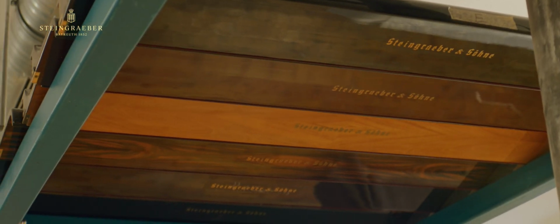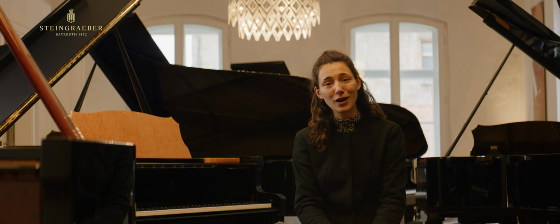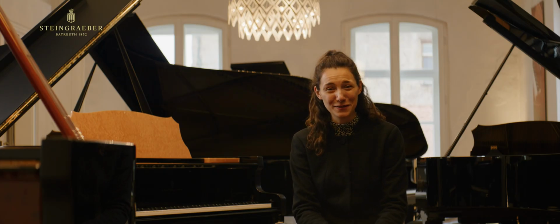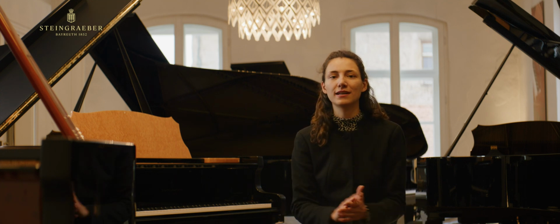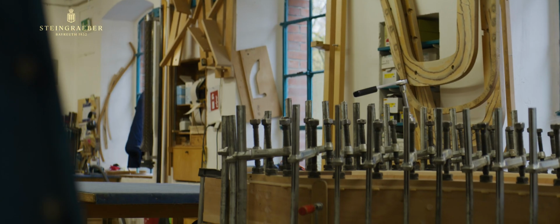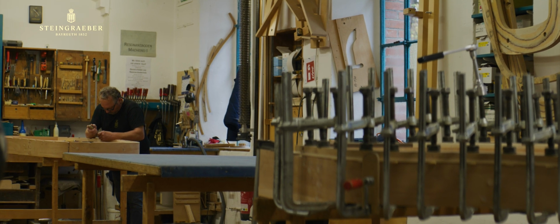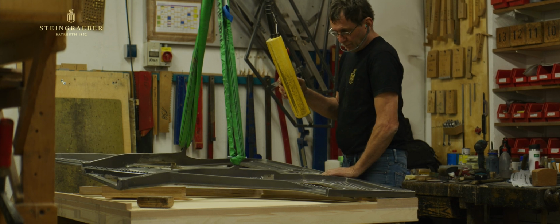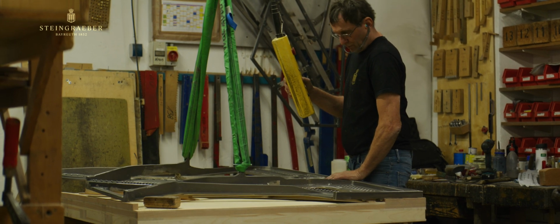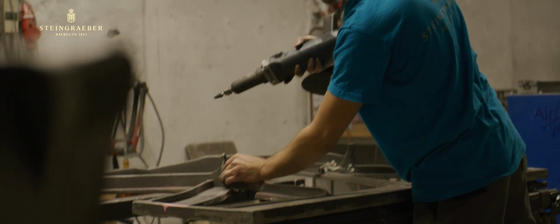On the other side of the basement, there's the selection hall of our veneers. They are partly still from the 80s or even older, and our customers can come here and select the veneers themselves. When you go to the ground floor, there is the acoustic body making, so the 3 most important parts getting together: the soundboard with the rim and then the cast iron frame. When you go further, there's the smithery, where you have the induction hardening of the cast iron frames.